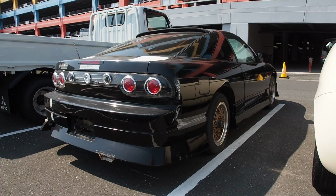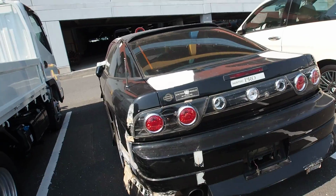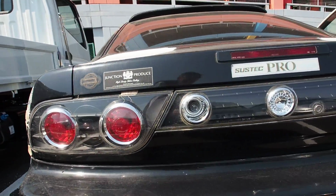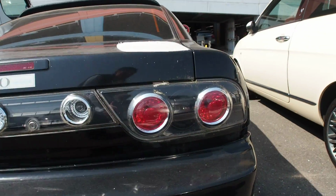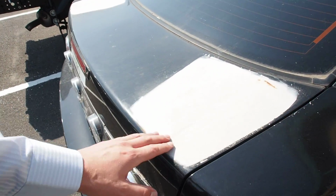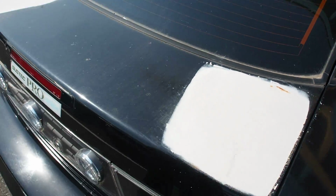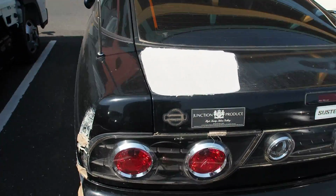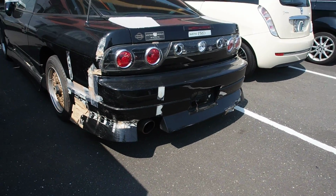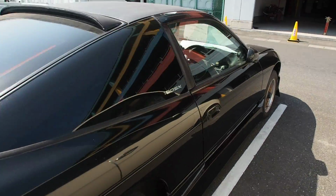Drift Spec S13 with super tail lights. Look at that. So the person who originally bought this probably thought those tail lights are so cool. I like the custom body work to remove the spoiler. Looks like they used a putty knife and then just left it on there as is. No sanding. And drift tape. You know what's funny? Some people actually think that it's cool to have a car that's in rough, terrible condition like this.